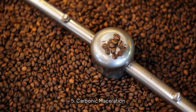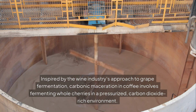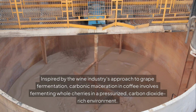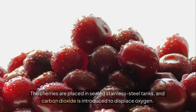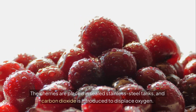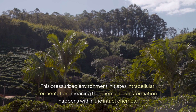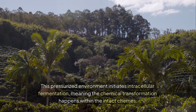5. Carbonic maceration. Inspired by the wine industry's approach to grape fermentation, carbonic maceration in coffee involves fermenting whole cherries in a pressurized, carbon dioxide-rich environment. The cherries are placed in sealed stainless steel tanks, and carbon dioxide is introduced to displace oxygen. This pressurized environment initiates intracellular fermentation, meaning the chemical transformation happens within the intact cherries.